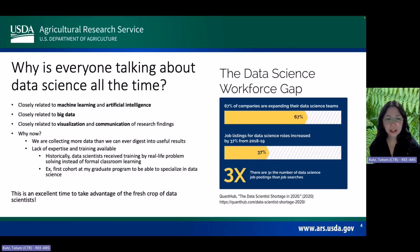The problem here is there's been historically a lack of expertise and training available. In the past, data scientists received their training by doing real-life problem solving instead of formal classroom learning. A data scientist may come from a background in that domain, and then add on math, stat, and programming skills on top. Or some data scientists start from a math, stat, or programming background and add domain knowledge on top.